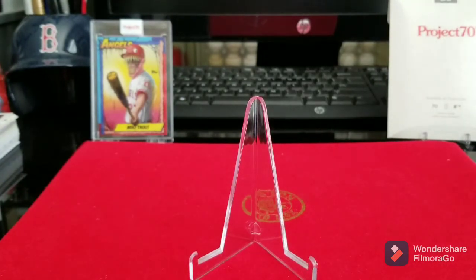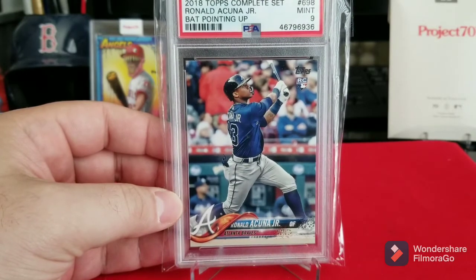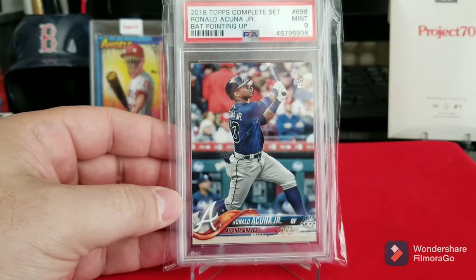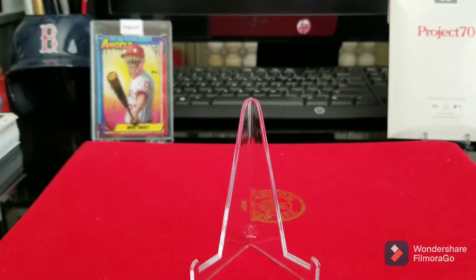And one of the last pickups here is from 2018. It's the Topps Complete Set Ronald Acuña rookie. I have some of these already. I mean, not the complete set version. It looks exactly the same to me. I don't really even know the difference between the pack pulled one and this one. Probably nothing. But I didn't have it graded, so I figured I'd buy that. It was a pretty reasonable price. I've seen they've kind of jumped up a little bit.